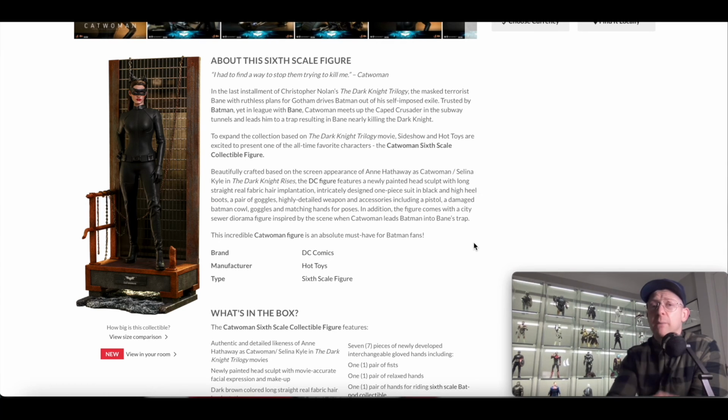If you disagree with me, do let me know, because I like to encourage a bit of healthy debate, once it's done in a respectful manner. So if you do disagree, if you have the Hot Toys Bane and you prefer it and you think it's better, let me know in the comment section down below. I'd like to hear what you think.